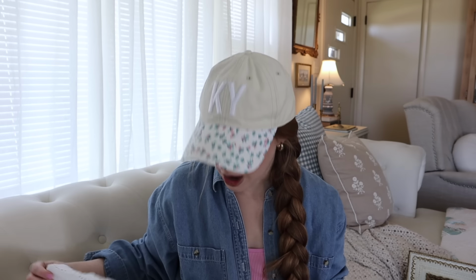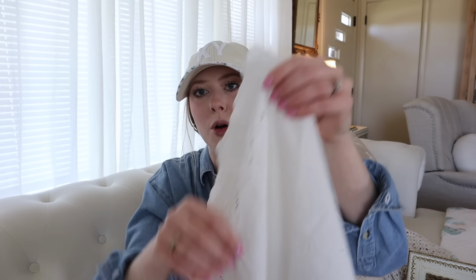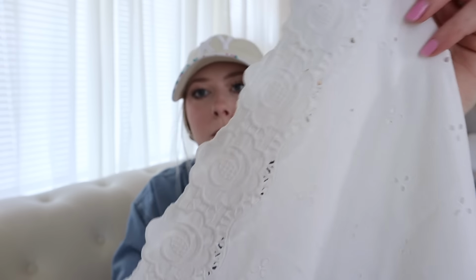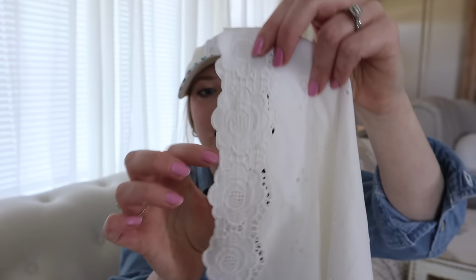So I was so excited about these finds, and I can't wait to incorporate them throughout, and then the pieces that I don't find a home for, I will probably use in the booth. That's something that I do love to put in our antique booth, is little pretty doilies and napkins and things like that. If I can't use them in our home, then I will bring them out there. So here is the next one.